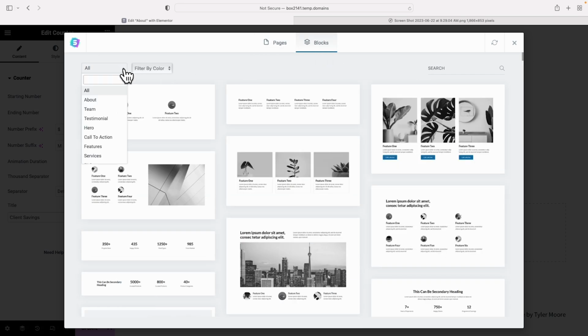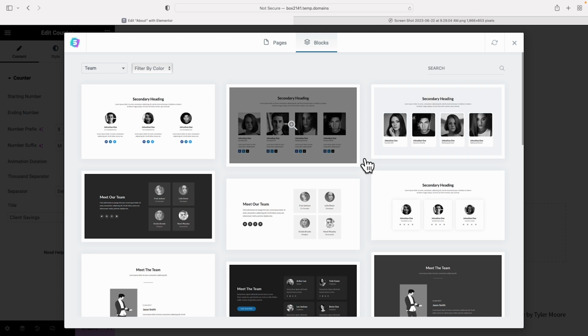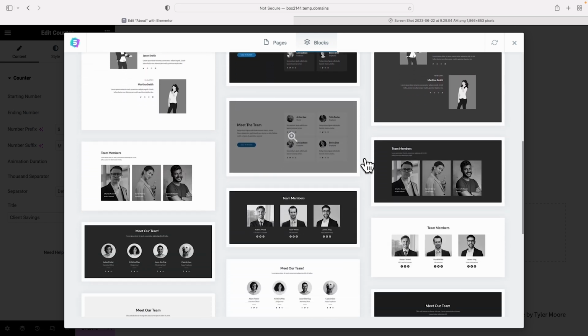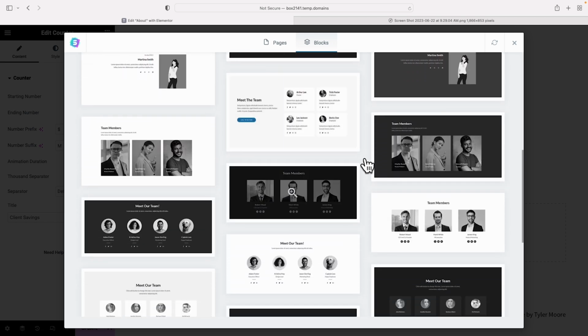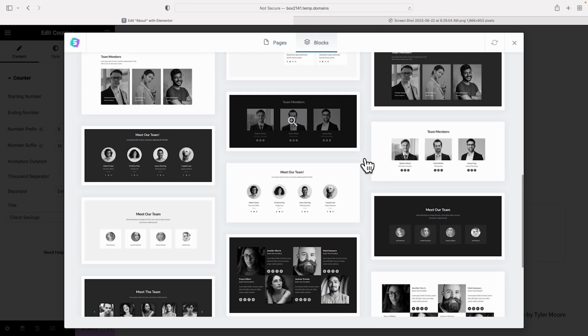And now we're going to filter this by team in this case. You can filter it again, whatever you need, right? If you need a testimonial, if you need a call to action section, services, FAQs, you name it, it's there. But anyway, we're doing team here. So then you would just find the overall layout that you think works best for you. Remember, these all look very boring right now because they're all black and white. But again, you customize them with all your own stuff.